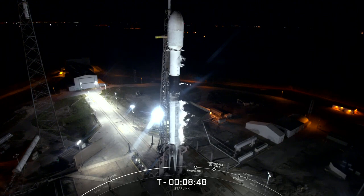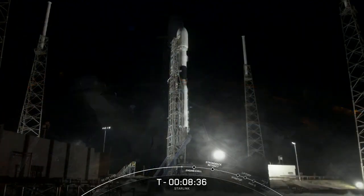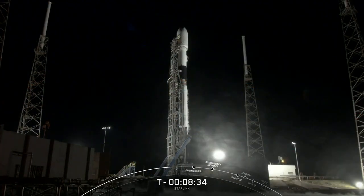Currently, we're just under 9 minutes to liftoff, and all systems are go for an on-time liftoff this evening. With that being said, let's take a closer look at the rocket you see on your screen. Here's a live view of Falcon 9. It's our 2-stage liquid-fueled rocket. Falcon 9 is approximately 229 feet tall. That's slightly taller than a 21-story building.